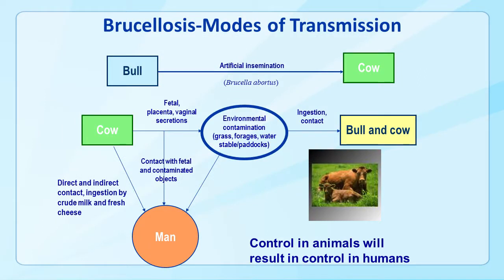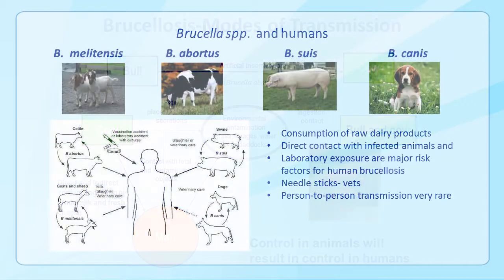These are the main modes of transmission for Brucella abortus, and many of the detection and eradication efforts with brucellosis have been focused in cows. There are artificial insemination transmission pathways from a bull to a cow, and then from cows you can have transmission to humans and other surrounding cattle via exposure to contaminated parturition material, fetal, placental, vaginal secretions, and things like that. Environmental contamination is more common between animals. However, the organism itself is known to survive in the environment for a certain period of time, so there is some risk to humans that may come into contact with Brucella species that are deposited in the environment.